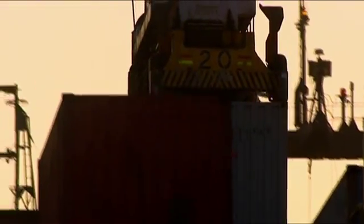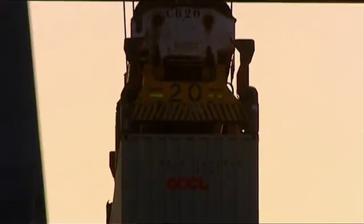And we offload a ship in 24 hours. Is that how long it takes you? Stuff that would take a week or more to offload under the normal methods. So none of the ships stay here that long? No, they're in and out. They're pretty quick. But pulling the containers off the ships is just the start.